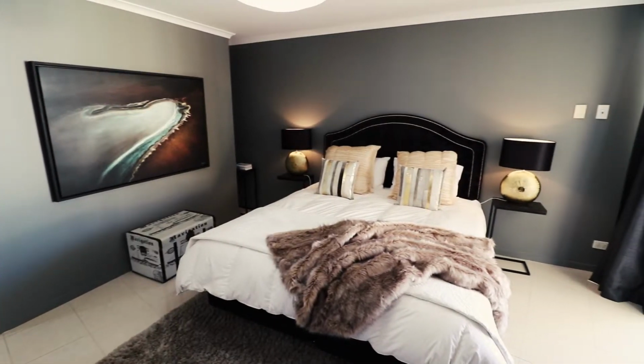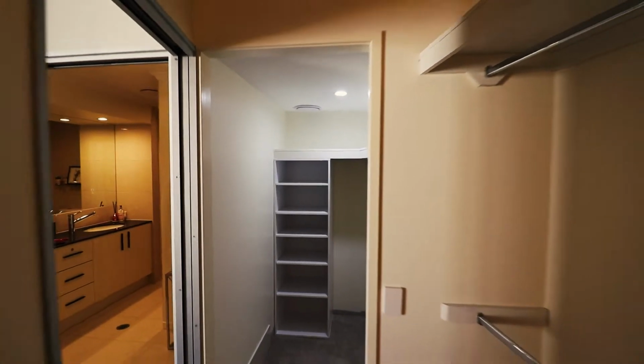I think we've reconfigured the master ensuite layout because it wasn't very functional the way it was, and one of my key things when I renovate is that buildings have to be beautiful and functional. That's really important to me.